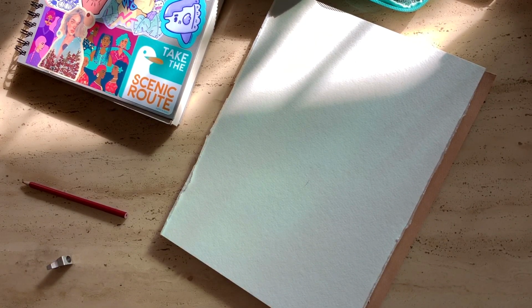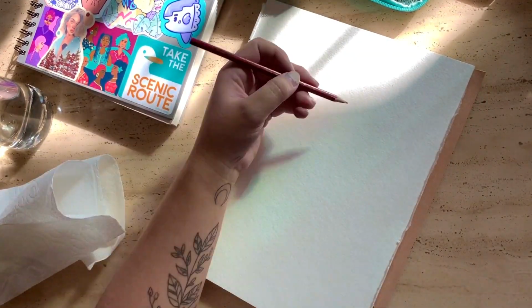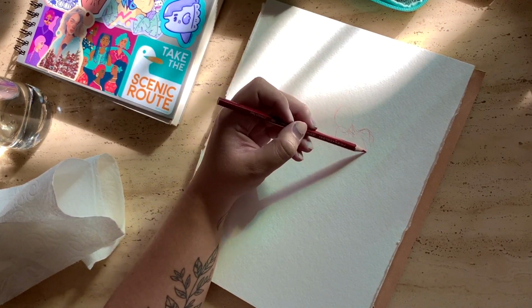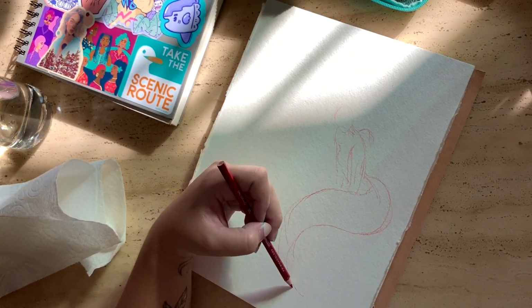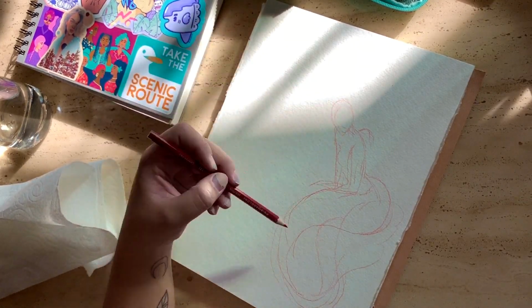So this time I am showing you guys one of my mermaid paintings. I tried to do Mermay. Work ended up getting really busy and I was not able to do as many as I wanted. But I did a few that I'm pretty happy with, and I want to do more still. It doesn't have to be May to draw mermaids.